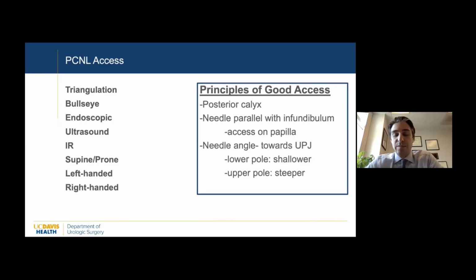And the needle angle, and I'll show this with some diagrams in a second. So the needle angle should be pointed towards the ureteropelvic junction. In general, at the lower pole, the needle angle is going to be steeper. At the upper pole, shallower.